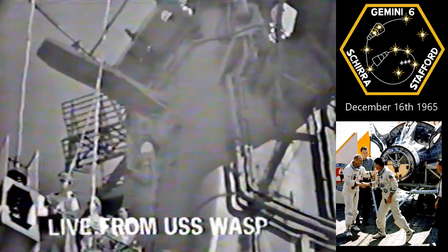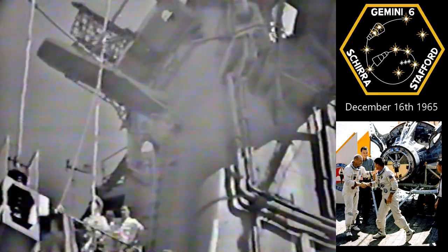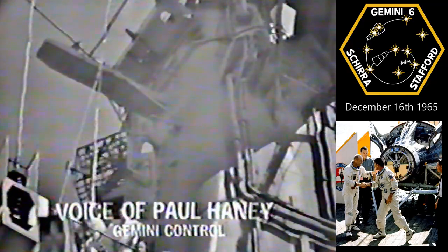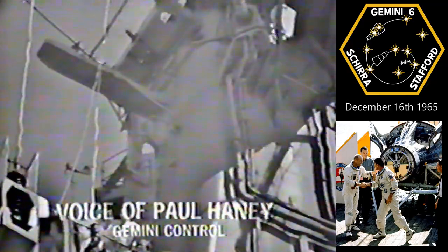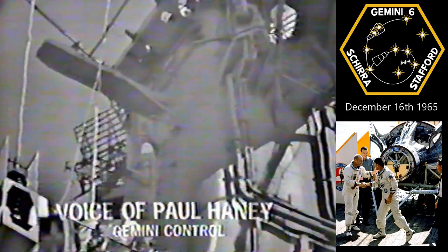Main chute should have gone out a minute and 15 seconds ago. No word from the Wasp that they have sighted the parachute, nor word from the ground. The aircraft designated Air Boss 1 is operating about 15 miles west of the carrier Wasp. They've advised they do not yet have 6 in sight.